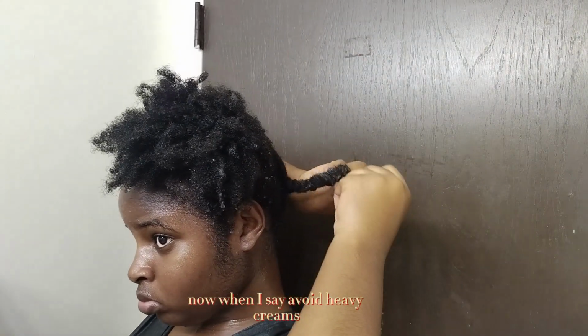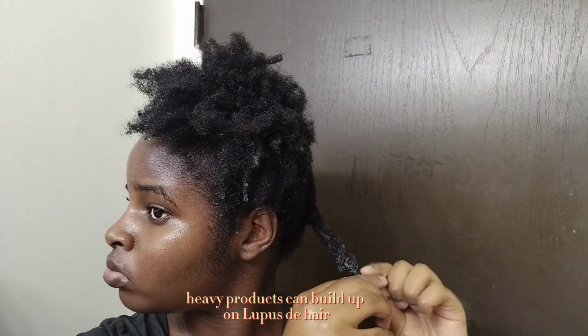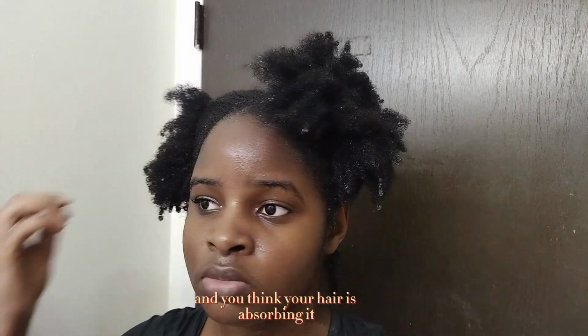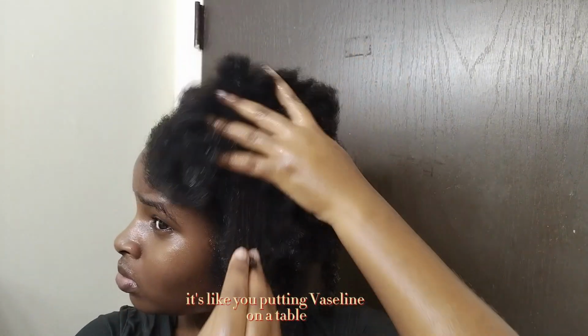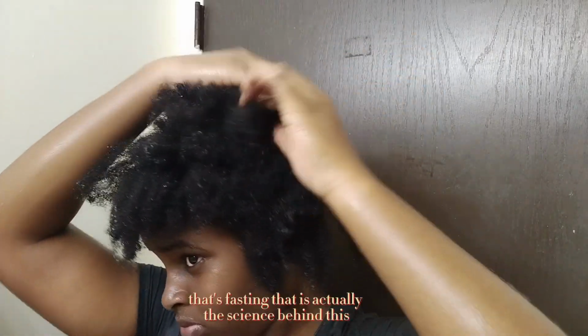Now, when I say avoid heavy creams, I mean avoid heavy creams. Heavy products can build up on low porosity hair. So instead of applying shea butter on your hair and thinking your hair is absorbing it, you actually just put it on your hair and leave it there. It's like putting Vaseline on a table. That table is not going to absorb that Vaseline.